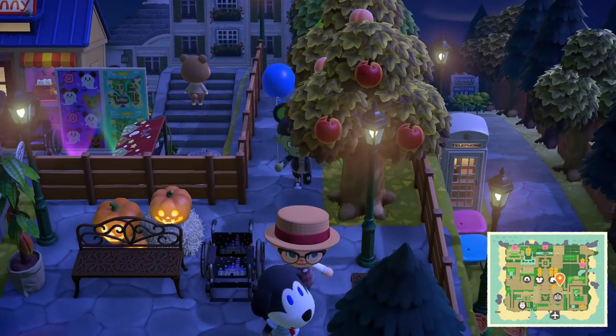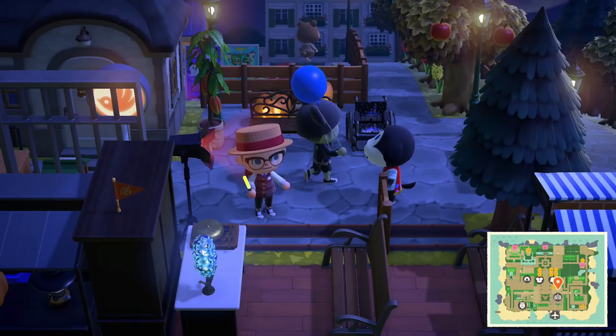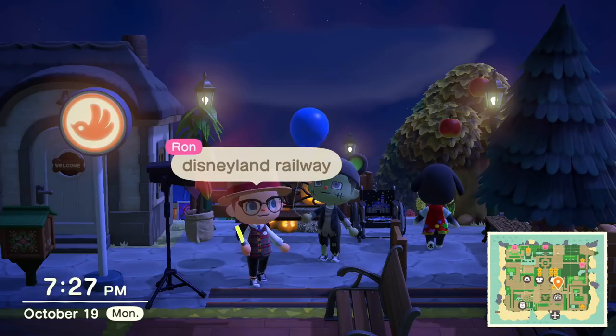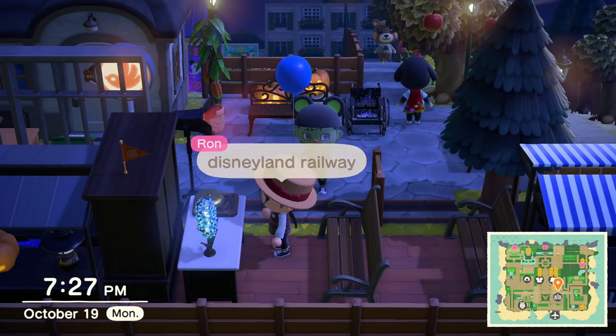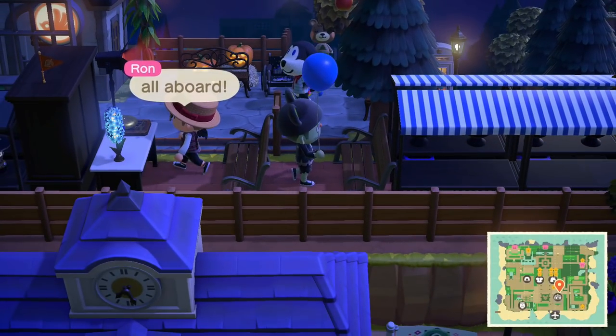So we got the fruit trees here because you need to have at least one of each. We have a little pupper. I'm going to guess that's Goofy now, or supposed to represent Goofy. Disneyland Railway. There we go. English is difficult. Look at that. That's actually so good. All aboard.